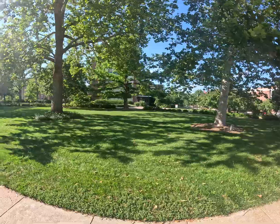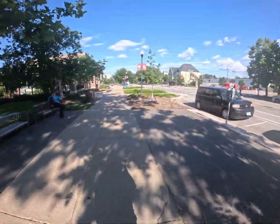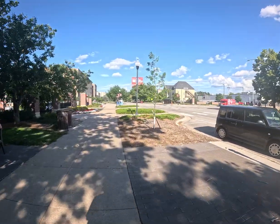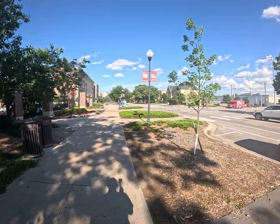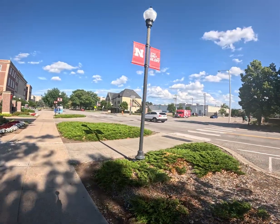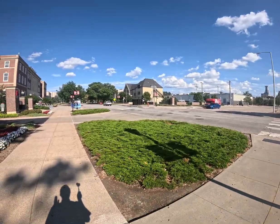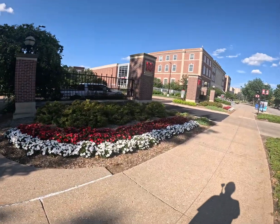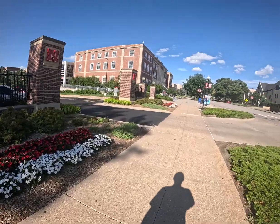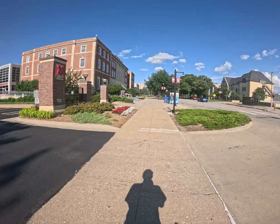On our left here is Canfield Hall. That's where our administrators work. So we've reached North 14th Street and our street. This is where the Nebraska Union is located. So as you can see, it's a really short walk from the Embassy Suites to get to the Nebraska Union.